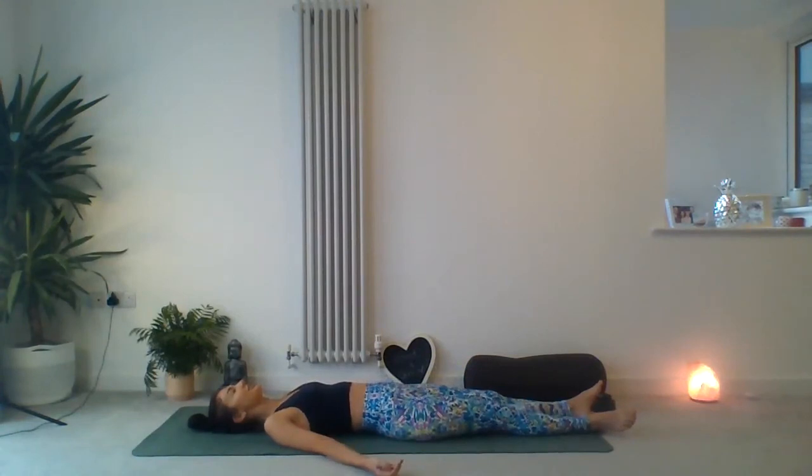And let the body melt into the mat. Closing off the eyes. And we'll come into Shavasana to finish off the practice. Option to face the palms of the hands to the ceiling. Let the feet drop out to the side.